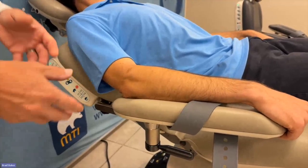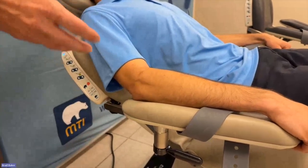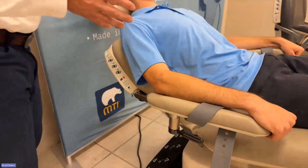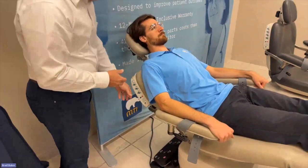There's no more adjusting the arms during surgery, sliding them on rails, readjusting them, forgetting to move them out afterwards. The arms compensate for you. They move congruently with the patient's arm.